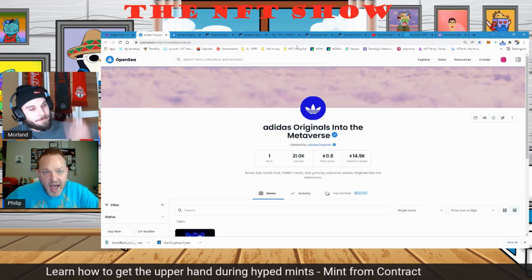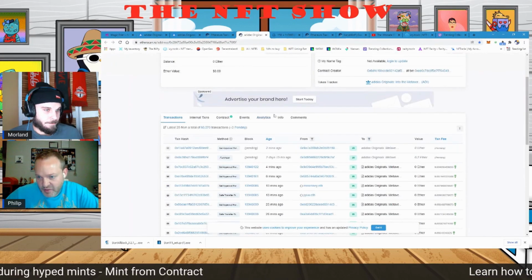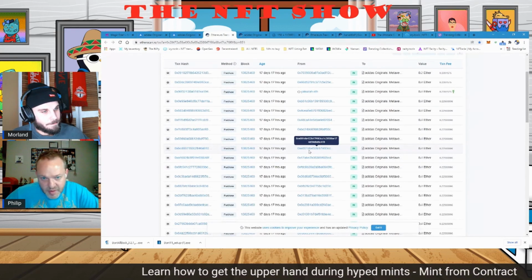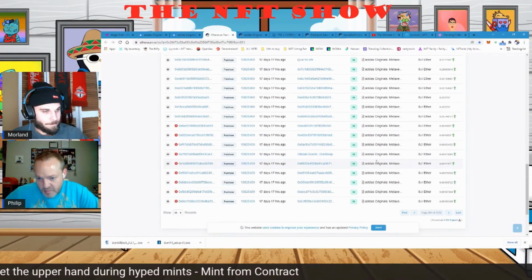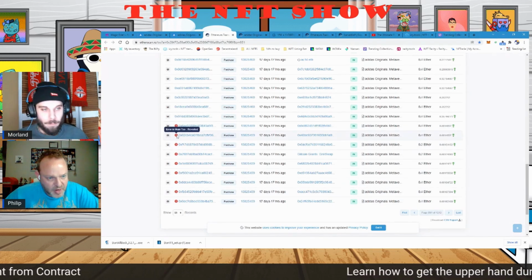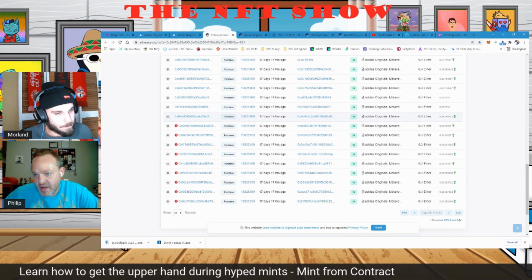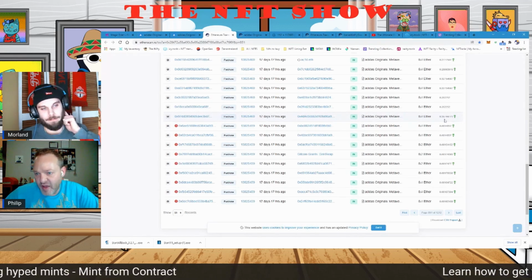So with Adidas, I actually went onto the transaction here, and I found the very first one that went through. If you look here, we're looking for a success, a purchase. All of these are purchases, and this one didn't go through because of the red exclamation mark. So the first guy to go through is this one here, and he paid for a 0.4 ETH NFT. He paid 0.35 ETH in gas, wow, which is almost the same value as the NFT.